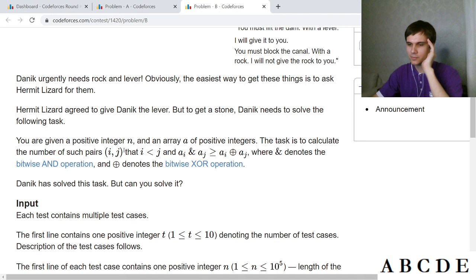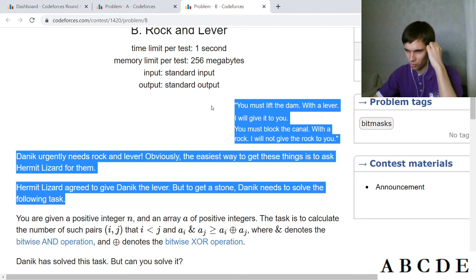Problem setters usually come up with those stories, and I think it's up to them. I don't mind them too much, but sometimes when you figure out that the first three paragraphs are just useless, it might be annoying.